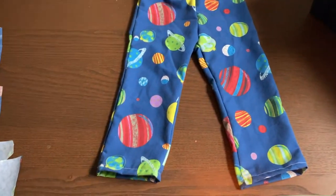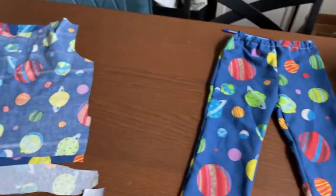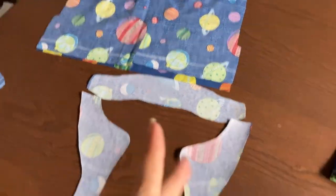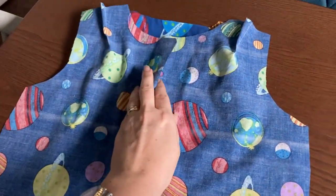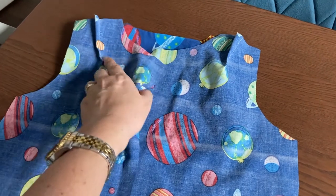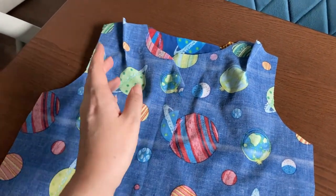Let's stick it all together. Okay, pyjama bottoms, done, no cuffs, and a little bit of an elastic waist. The top, so I've got someone else's instructions that are in English, thank you very much. I've put the darts in already, I don't know why it's got darts in the shoulders, we're running with it.